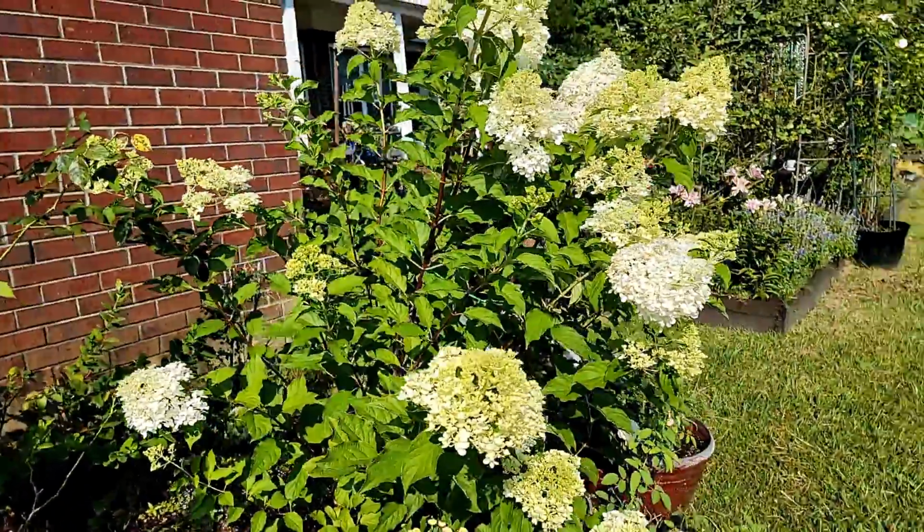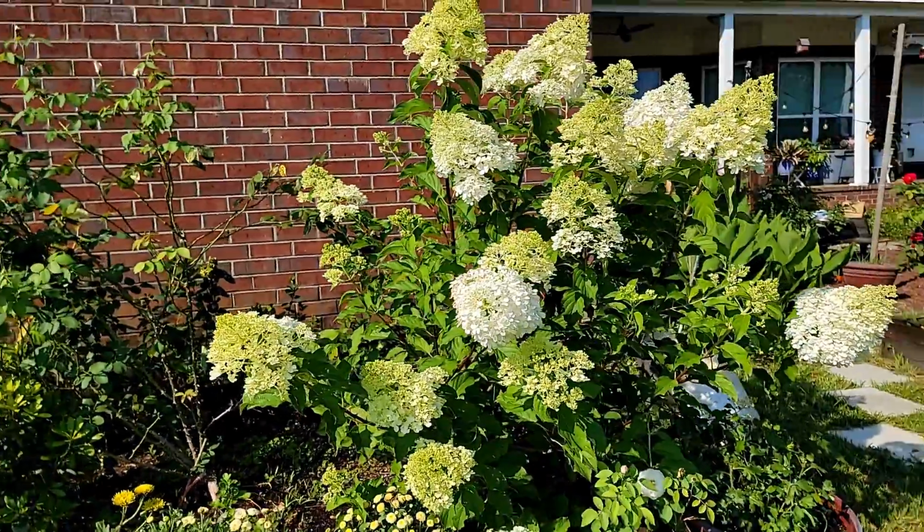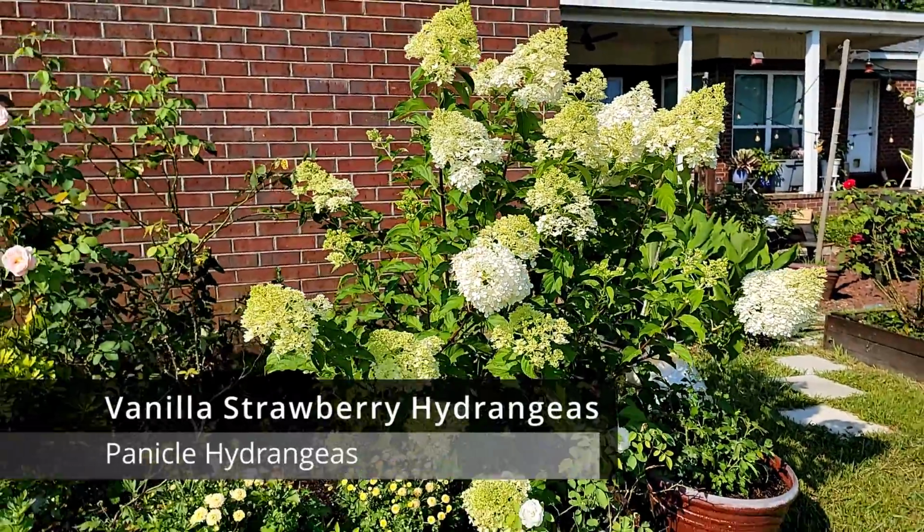All right, same thing. So this is a panicle hydrangea. It's Vanilla Strawberry. This is humongous.